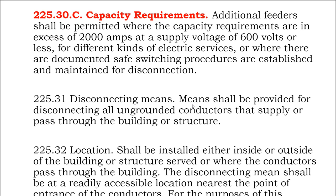Disconnecting means should be provided for the ungrounded conductors that supply or pass through a building or structure. The location of those disconnects should be installed either inside or outside the building in a readily accessible location. So this is saying, if you have solar going into a building, there needs to be a disconnect that's readily accessible for someone to be able to turn off where the power goes into that building.